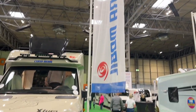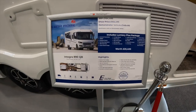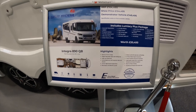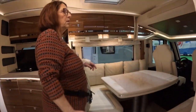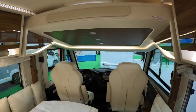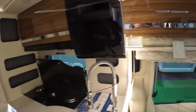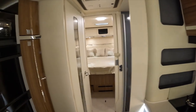But I do know one problem. What's that? You getting in and out. The Urbanville Integra 890 QB. And Coachman Imperial. It's very nice there. We got there in the back there.